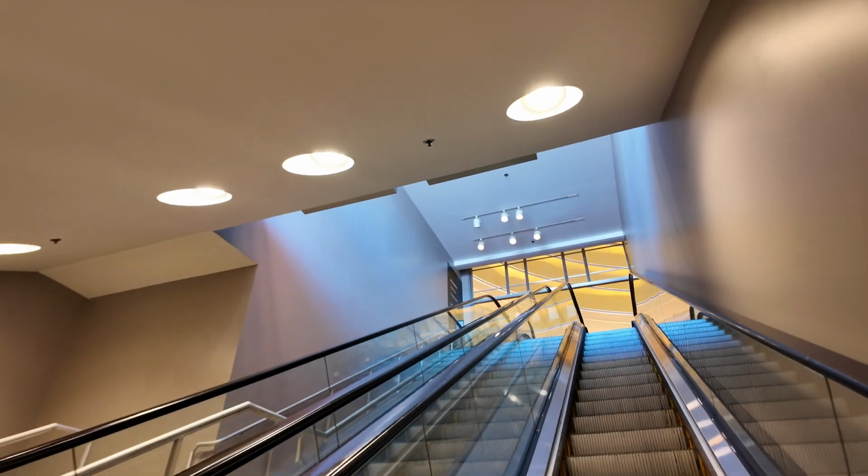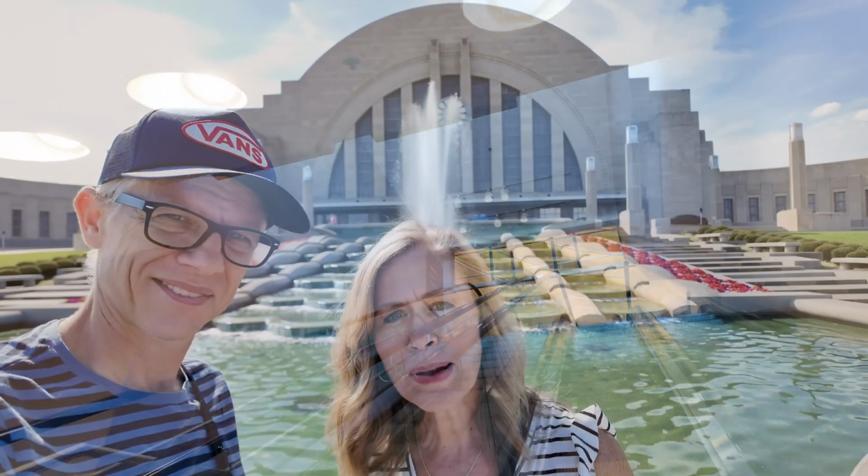We're riding the escalators from the basement all the way back up. All right, everybody. So we just finished up at the Cincinnati Museum Center, and we were there for probably about 2.5 hours, I would say. Quite a bit. So we paid $22.50 for the 3 museum ticket, which included, like I said, the natural history, the Cincinnati history, and the children's museum.